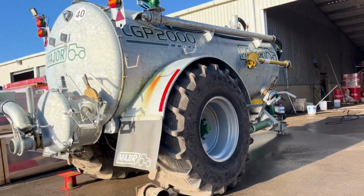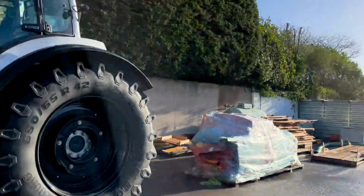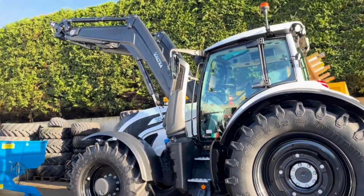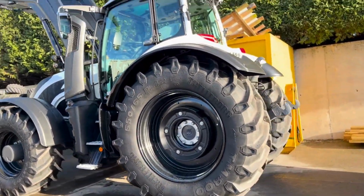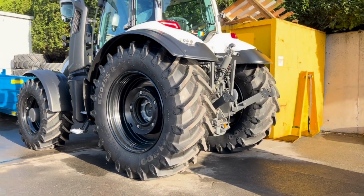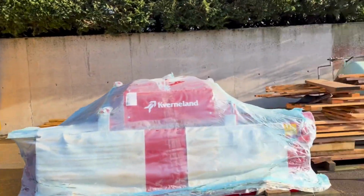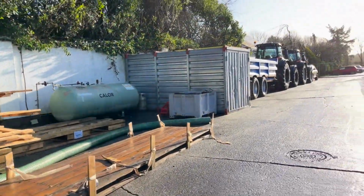Along with, I think we have a Redrock 1,600 gallon tank. That T215 with the G7S front loader. It's coming down. I don't think that was at the Cavan show last year, if I'm right in saying that.